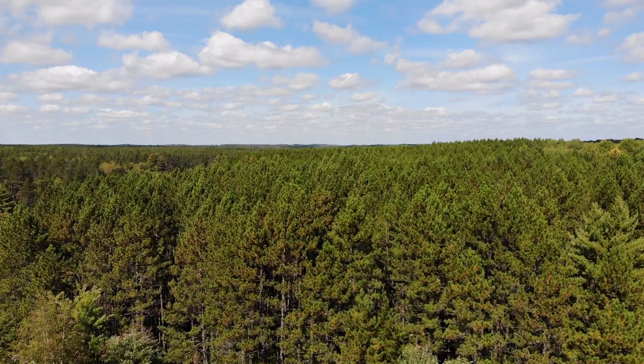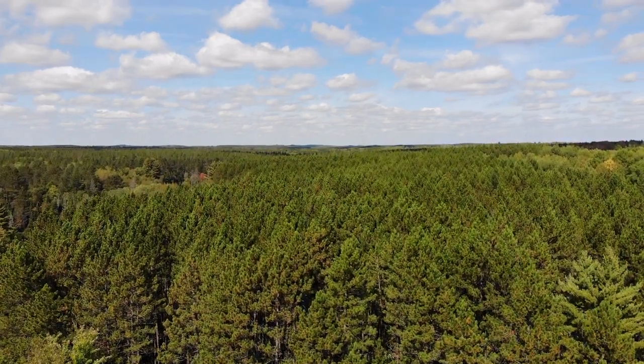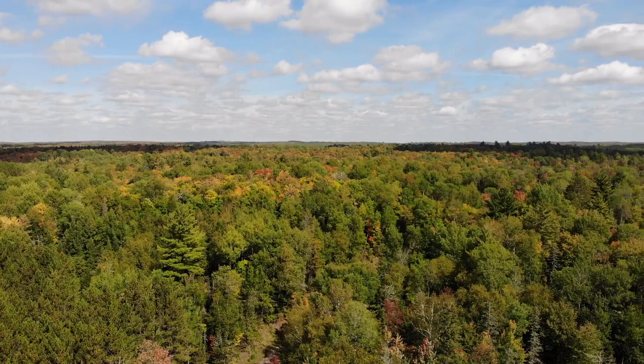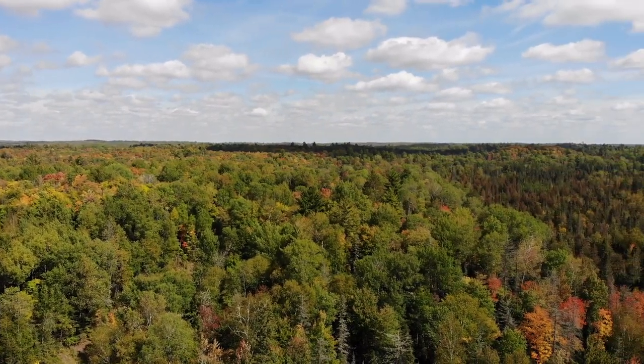The spectacular fall colors. I stayed in the forest during mid-September, so you can see some of the changing colors. But also with the changing colors came the change in temperature, and I was moving south.